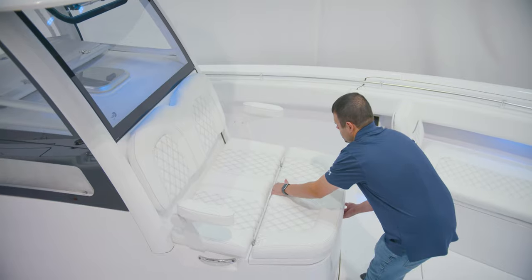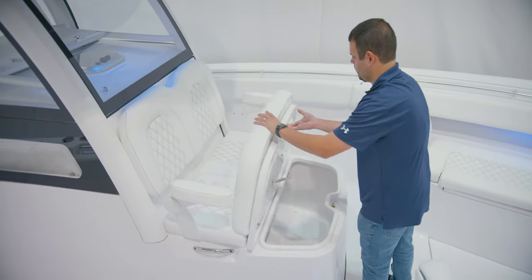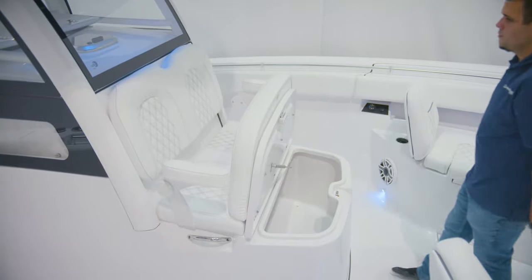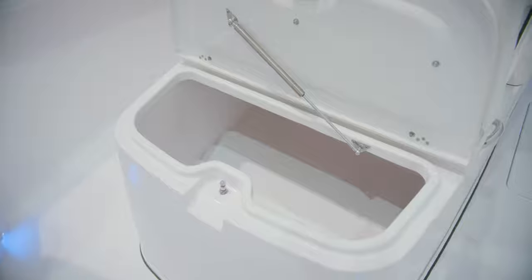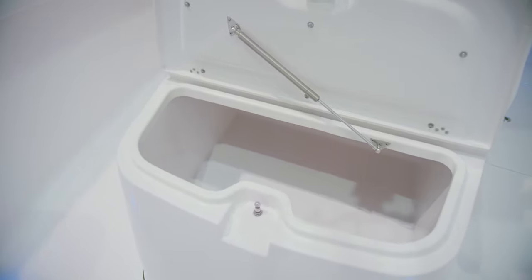Up here, we also have a 275 quart insulated cooler under the bottom cushion. When not being used as a cooler, it can double as dry storage. This box accommodates up to four 5-gallon buckets.